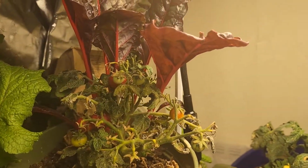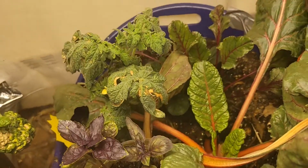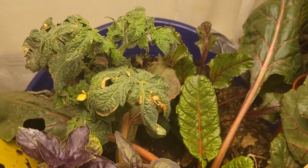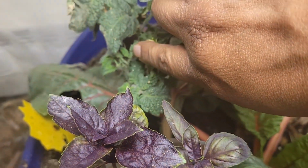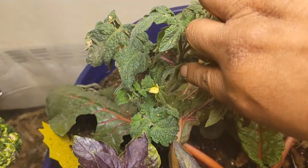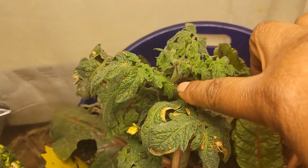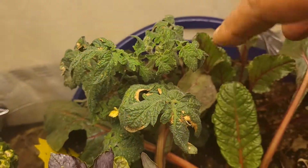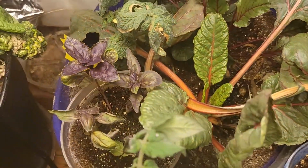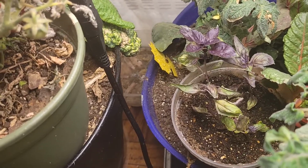Now I also have this tomato that they call a Tall Giant. You can see they have flowered and have more flowers coming here and here. It should get a little taller, because they're all determinates.